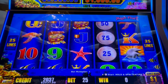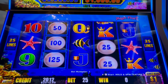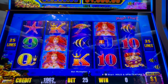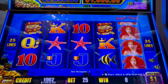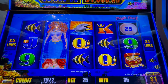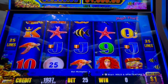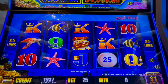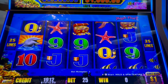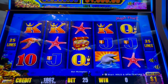By the way, the mini is at $1,000. The minor at $5,000. Come on, any three? One more? Oh, teasing. Come on, dolphins. Dolphins, wilds. We'll take five lines of wilds anytime they want to show up, but we really need better symbols for these guys, not the tens and the nines of the world. Boy, I thought dolphins swam in groups. So far, it's been one each time.